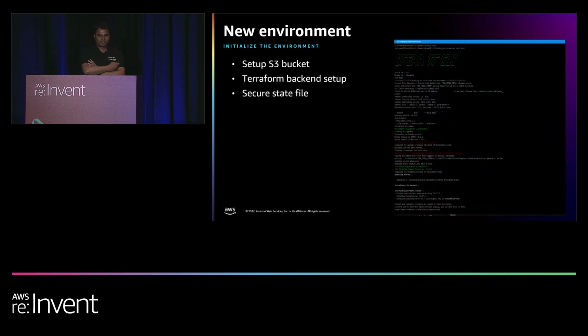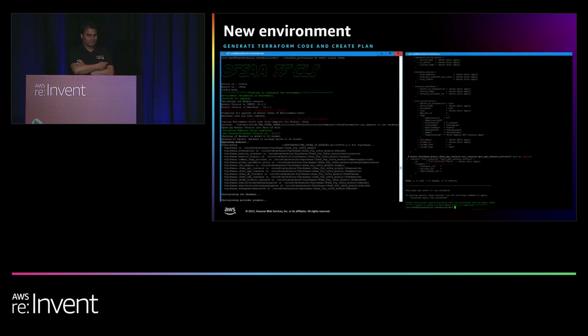Once our input is ready, we have built our own custom CLI on top of Terraform, which generates the Terraform code automatically based on the template. We run the init command, which will set up our Terraform backend and securely push the state file into an S3 bucket. Next, we run the config command to create the Terraform plan. It will read the input JSON we have set up and create the plan of whatever resources are going to be created in the AWS Cloud.